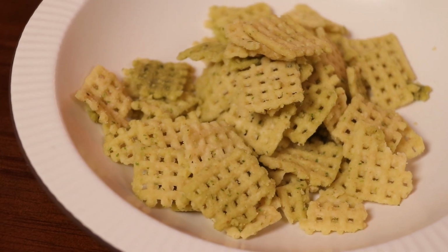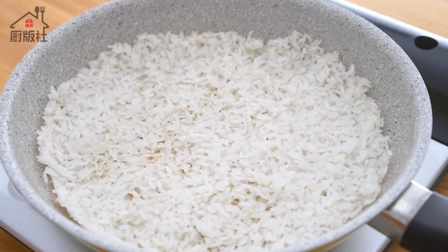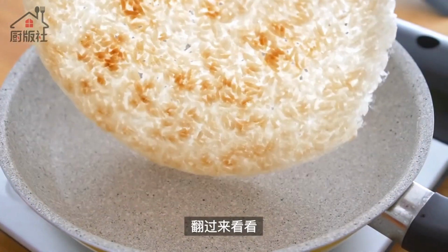So guoba, or scorched rice, is very popular among Chinese people and Chinese snacks, especially here in Sichuan and Chongqing. The flavor we have today is an onion flavor, but they come in very, very different kinds of flavors, like cheese flavor or even spicy flavor. Initially, guoba was made from the leftover rice cooked in a very big pan or wok.